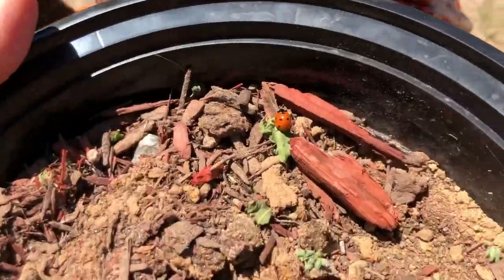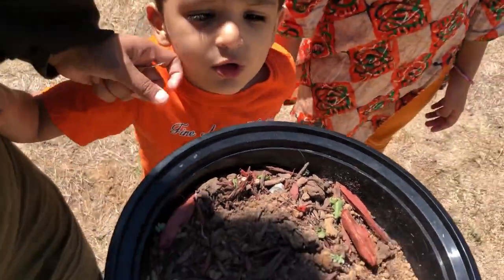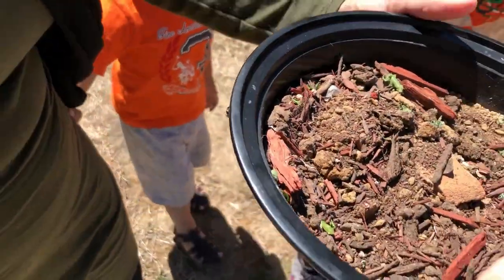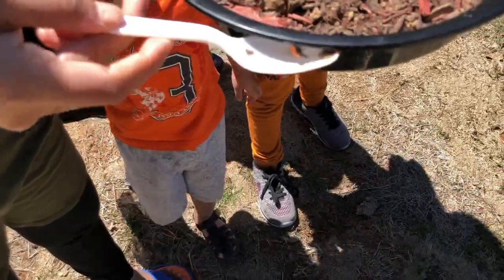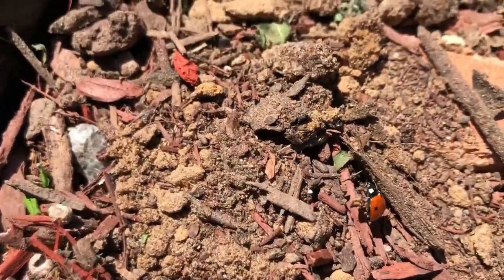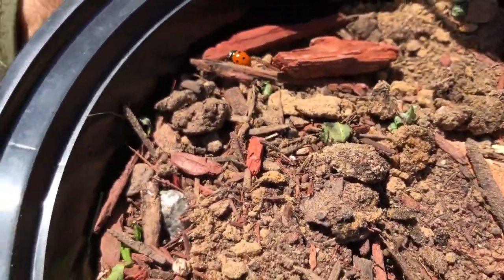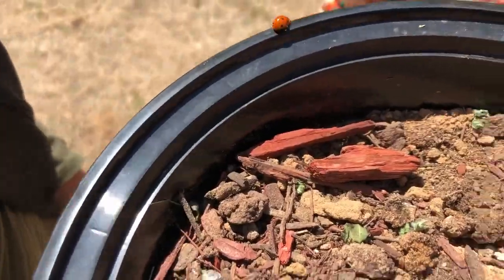For the beetle, for the ladybug. But for now, let's give it an orange peel. She's climbing back up. Oh, ladybug, eat the peel. Ladybug, eat the peel. Let's see if the ladybug can manage to make it out for sometimes. We're not going to catch the ladybug.